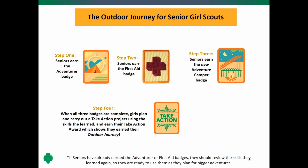As girls plan their overnight camping trip, they can decide if they want to paddle, climb, or walk their way to adventure. Take action projects for seniors are sustainable and address an environmental concern or issue, and they encourage girls to work with their local city, state, or even national park to find a project that drives their outdoor passion.